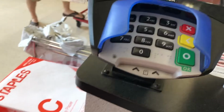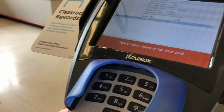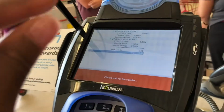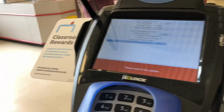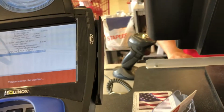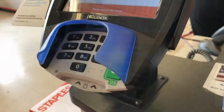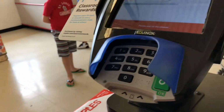Were the dry erase markers $3? I was trying to remember how much it was. I think there was a saving on them. I know that. I just wanted to see, did it reflect that? Those are $4.99. Back there it said $3. Let me make sure they weren't in there. Well, thank you for honoring that. I appreciate it. Otherwise, I wouldn't have picked them up.